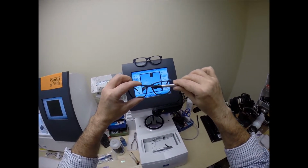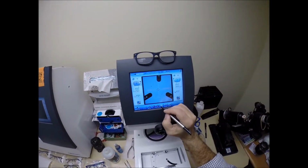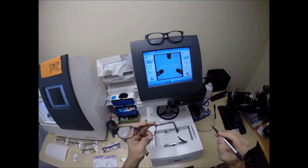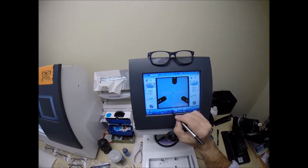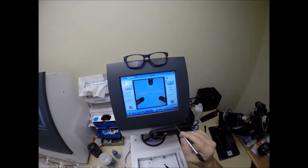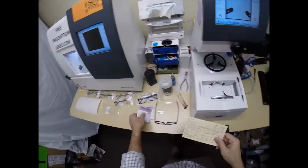I want to raise this blue cross, which is the geometric center of your frame. Most of the frame sits a little bit below your pupil level, so I want to raise the optical center height up a couple millimeters, so I'm going to raise the vertical decentration up to, when I say up to, I mean 2 millimeters, and that's good. We're going to come down here and get your lenses prepped.